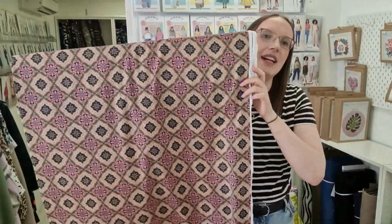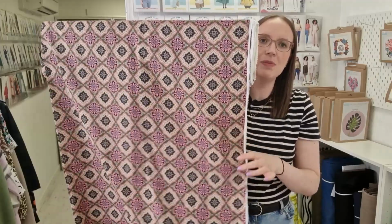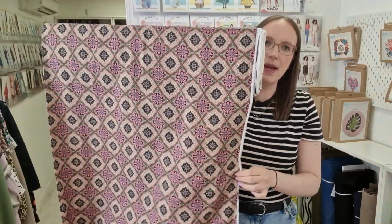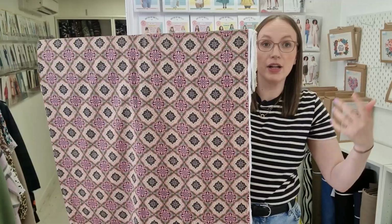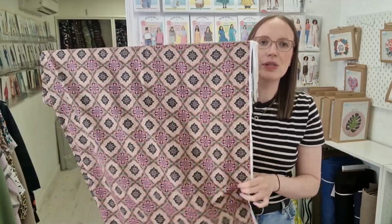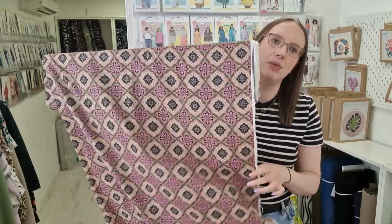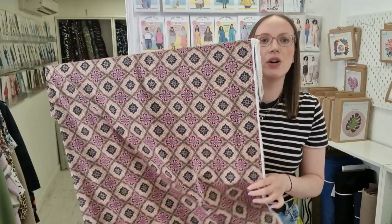I think the design's really different, but it's a cotton lawn, so 100% cotton, but it has got a bit more movement than like a cotton poplin would. So you've got kind of the best of both worlds. It's not too slippy like a viscose, but it also isn't too rigid for like some certain cottons can be.